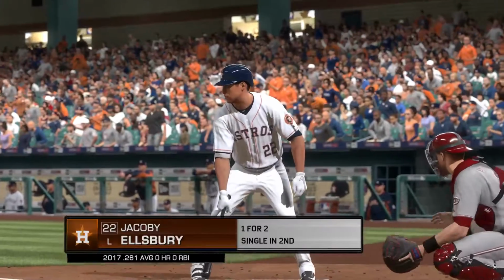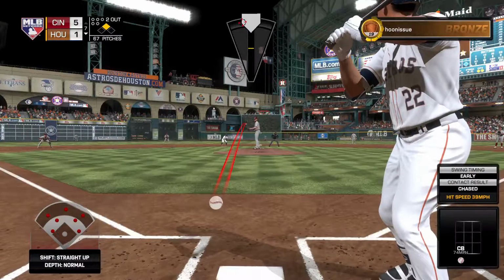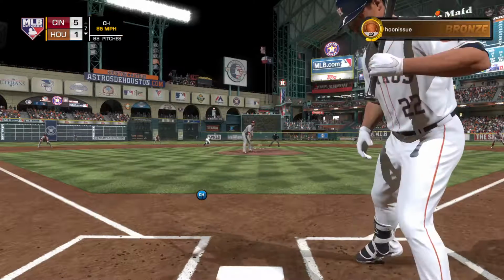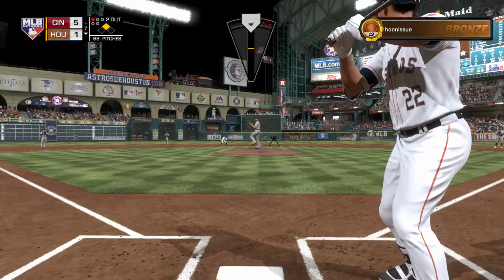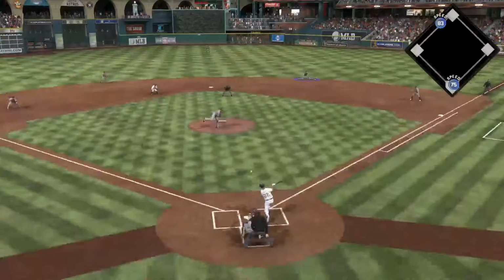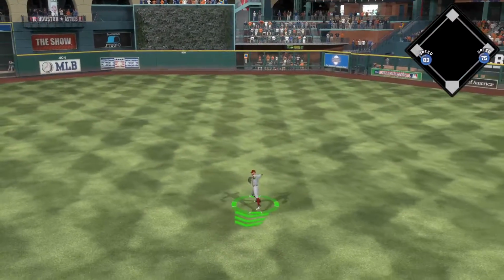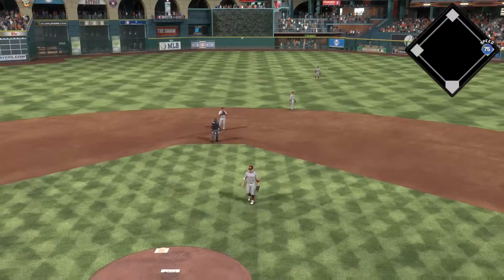Digging in to try it again, Jacoby Ellsbury. He's 1 for 2 in the ball game. First pitch of the at-bat on its way. Ball 1. He's ready. Here's the 1-0. On the ground, back up the box, and it'll get through into center field. A base hit. The runner scores from second.